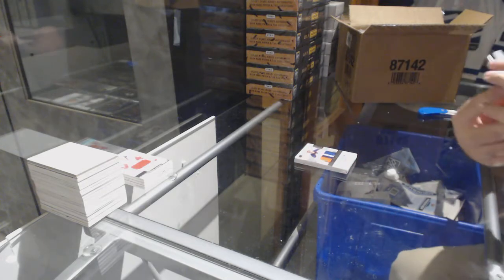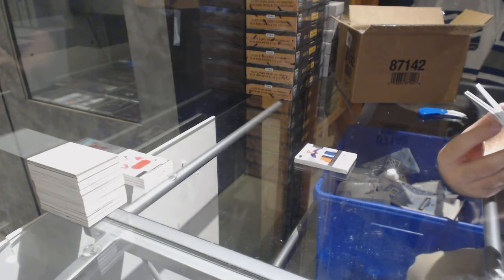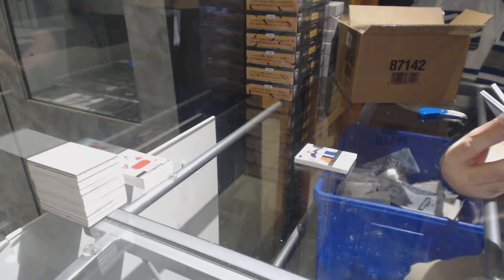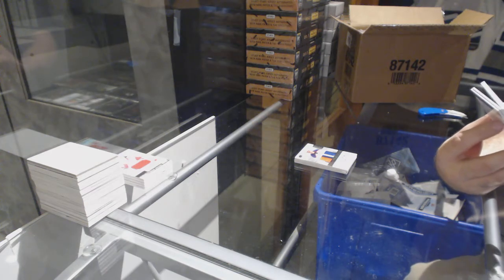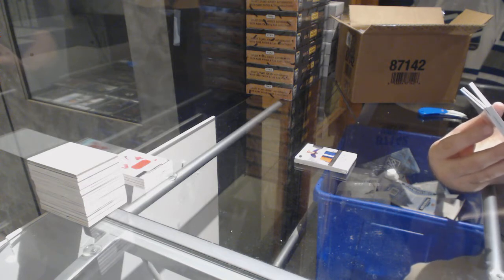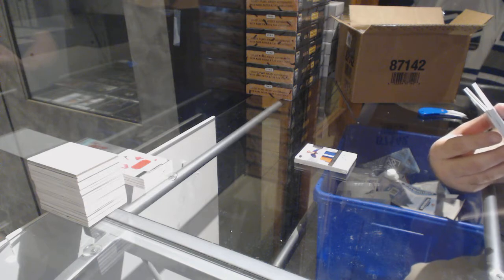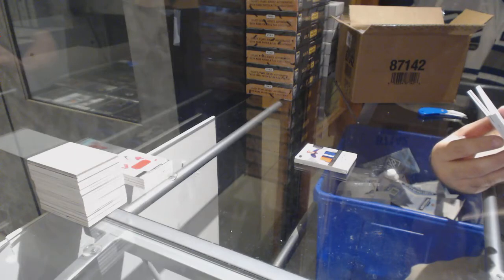We've got a Premier Tribute. You know what? You guys were right. This is why I need to drop this team. A Premier Tribute Auto Patch Gold. Premier Tribute Auto Patch Gold.